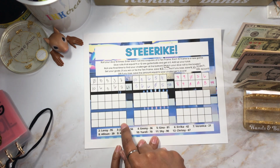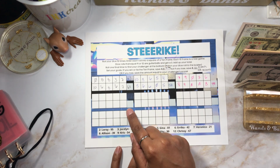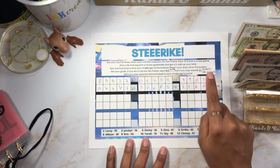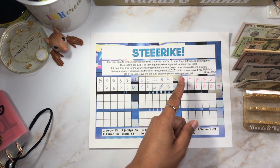So for me, if I win or tie, then I get $10 to my spending. But if I lose, I give my kids each $10 to their $10,000 accounts, which is what I'm trying to save up toward to give them once they graduate college. If they don't graduate, they don't get the money.